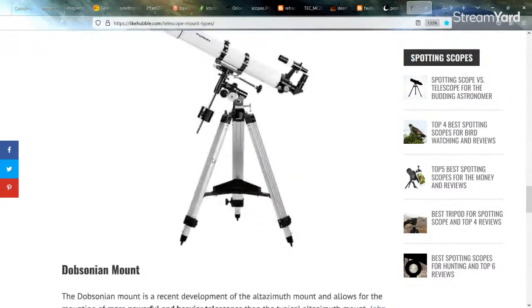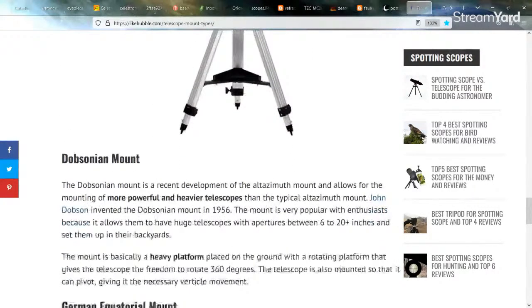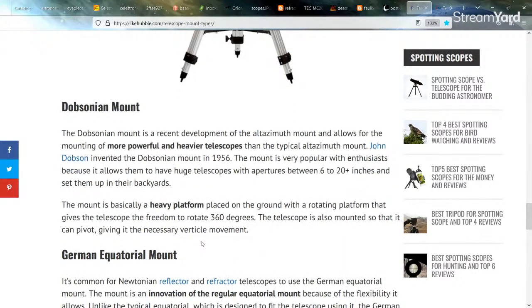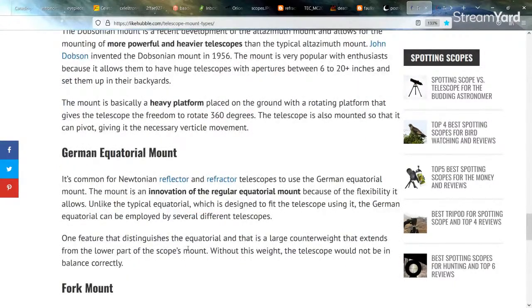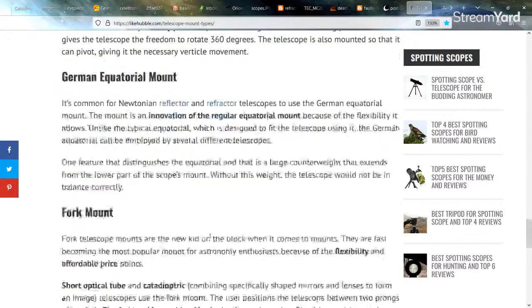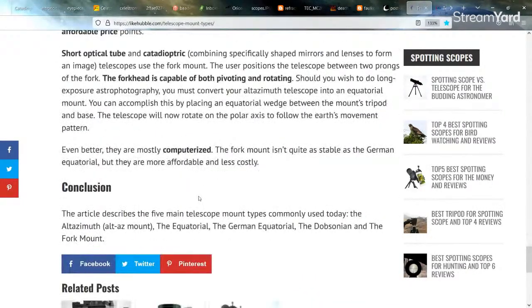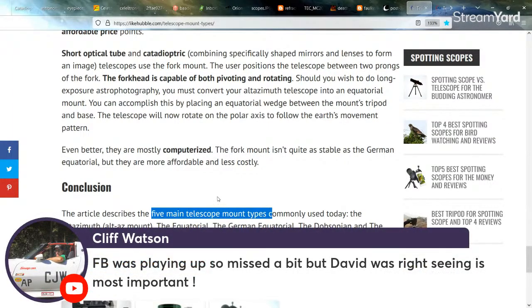Equatorial. And then there's the Dobsonian. I actually met John Dobson. That's kind of cool. Then the German equatorial. And that's a very stable and very, very well made fork mount. They delve into all this stuff. So there's a lot of options here. So while they describe five main telescope mount types, I would say there's still just two basic kinds, the altazimuth and the equatorial.